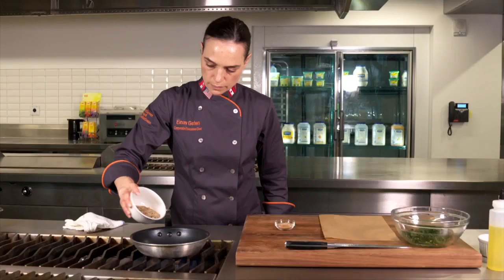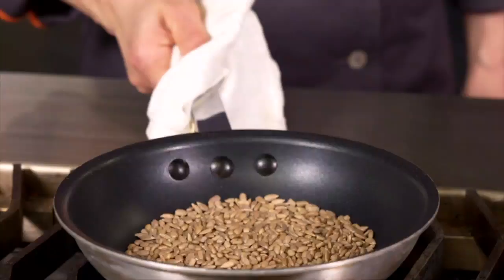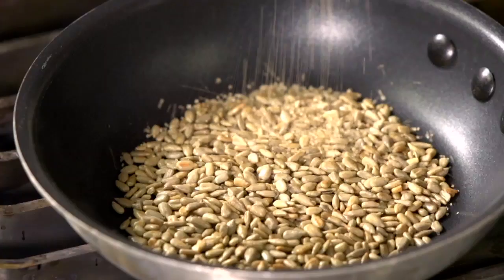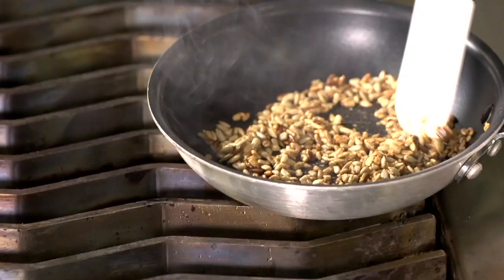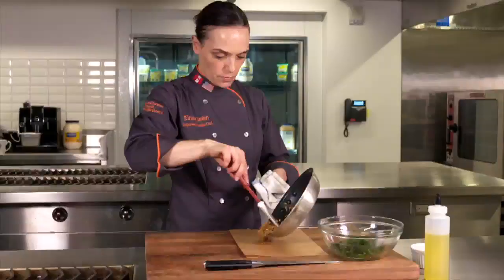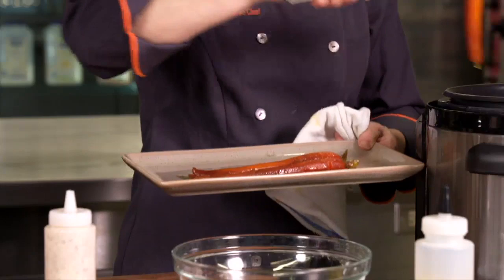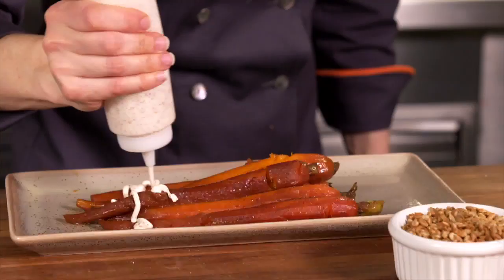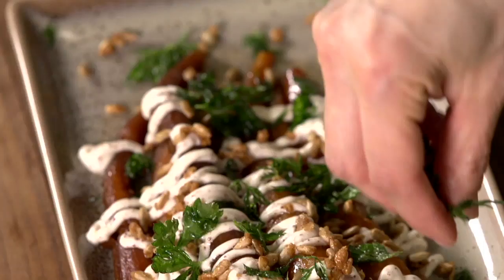To prepare the candied sunflower seeds, heat the seeds in a small nonstick pan for about 3 minutes. Stir in the brown sugar, stirring constantly over medium heat until seeds are coated and the brown sugar has melted. Place on wax paper, sprinkle with salt, and let cool. To serve, place the warm carrots on a plate, drizzle with the za'atar mayo, top with candied seeds and gremolata. Here is the finished dish. Enjoy.